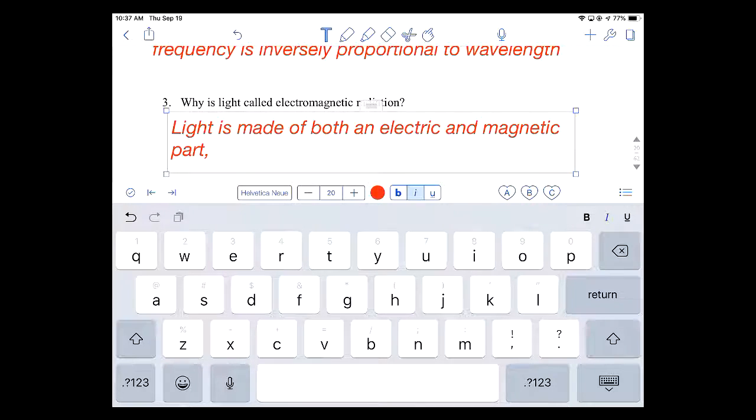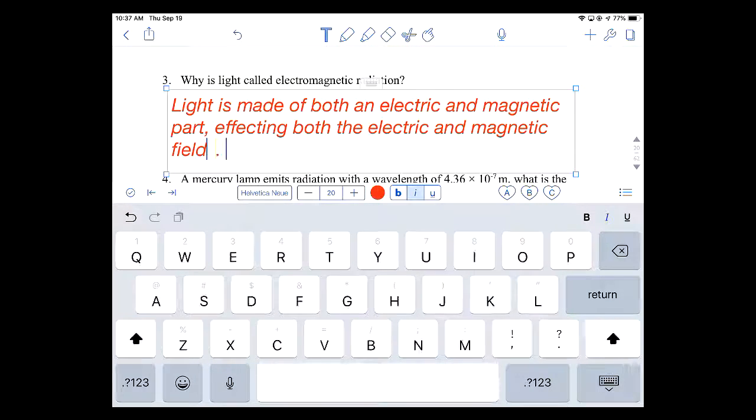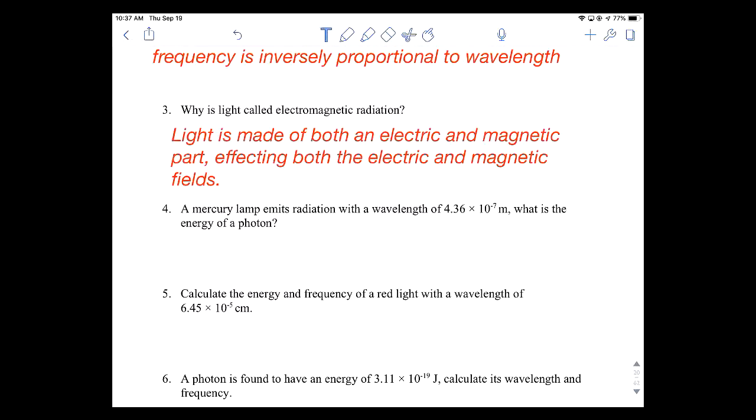And then let's go with Nellie's part here. So now it will be affecting both the electric and magnetic fields, or emitting both electric and magnetic fields. Affecting is fine. It's more generic, I guess. Emitting electric and magnetic fields, that also works. Disturbing electric and magnetic fields, if there's one that already exists.